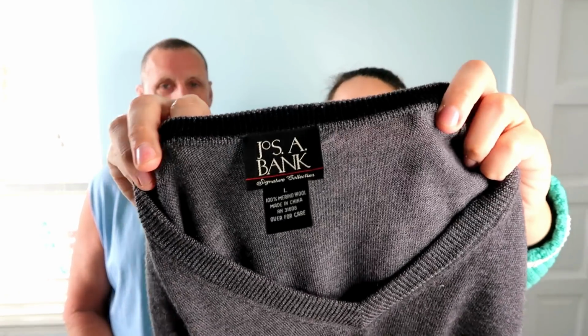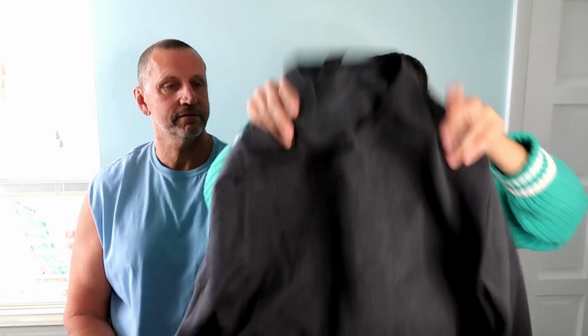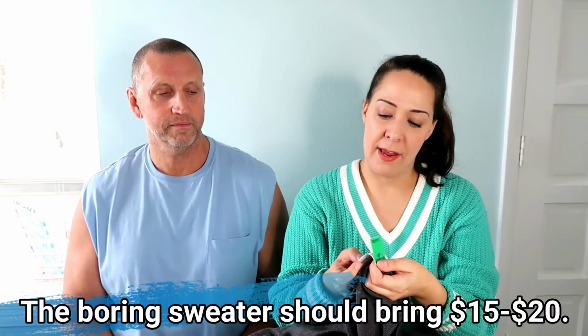This is Joseph A. Bank. It is their signature collection, 100% merino wool. I will not be tripped up by the merino wool. I know that number one, wool is from sheep, and cotton is from a plant. Merino wool could possibly be the breed of sheep. We don't know, but we're just not falling for that again, sweetie. It's really clean, no pills, V-neck, which is fairly trendy. It's just kind of a boring sweater, and I paid $2.25.